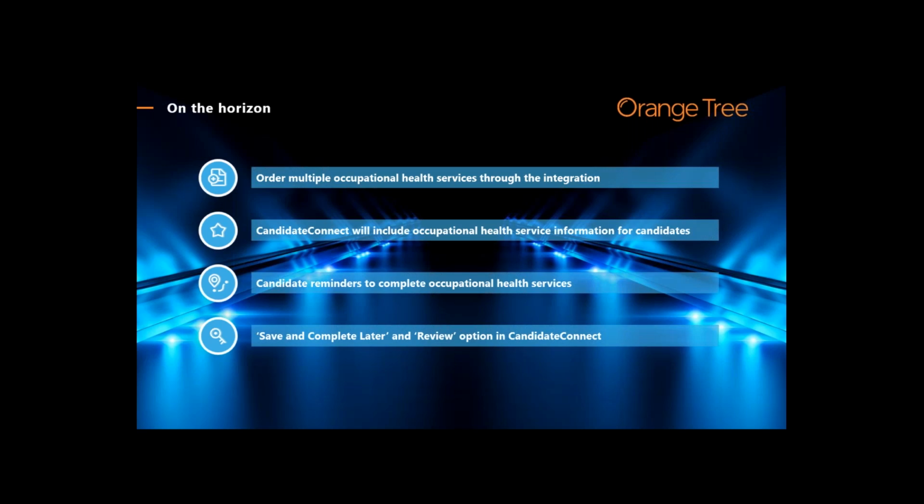We are all very excited about these upcoming enhancements. So be on the lookout for an upcoming webinar with more information on these new enhancements. You can also expect to see some updates from your client success partner on when these will be available.